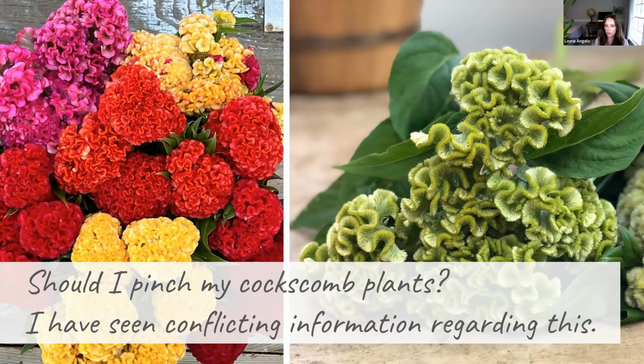And I know a lot of people that have reached out to ask us this question. They'll say the sources that they're referencing either say, don't ever pinch coxcomb or always pinch coxcomb. Right. So it is very confusing for people out there growing. So, what are some common varieties, examples of branching and single stem coxcomb that people might see out there on the market?